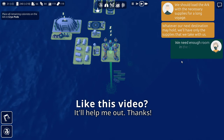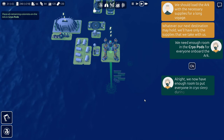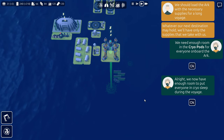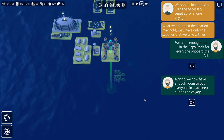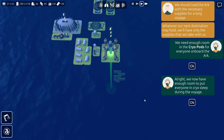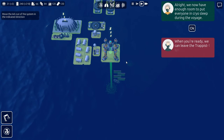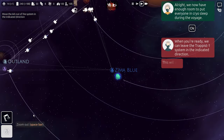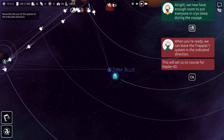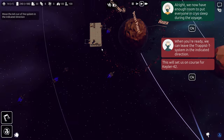What do we need? Well, we should load the Ark with necessary supplies for a long voyage. Whatever our next destination may hold, we'll have only the supplies we take with us. We need enough cryopods for everyone on board the Ark. Okay, we're gonna bring the Ark back into the story, it looks like. All right, we now have enough room to put everyone in cryosleep during the voyage. We do? No, we don't. I don't have anything on here.